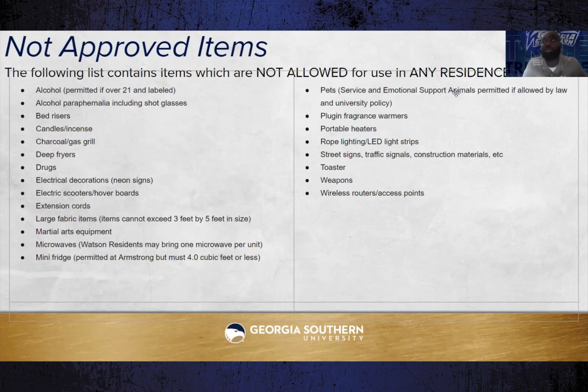Bed risers: for Southern Pines, it's impossible to raise the beds because the beds are low. So bed risers, you don't need them. Other complexes can put in the risers to lift the beds, but for Southern Pines, you just cannot lift the beds. Candles, incense, you don't need that. That's a fire hazard. Charcoal, gas grills, deep fryers, drugs, you don't need those either.